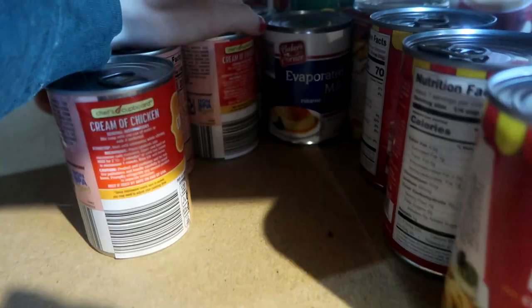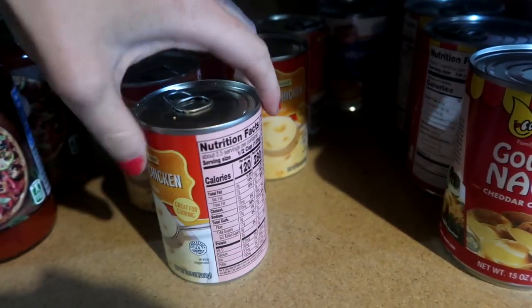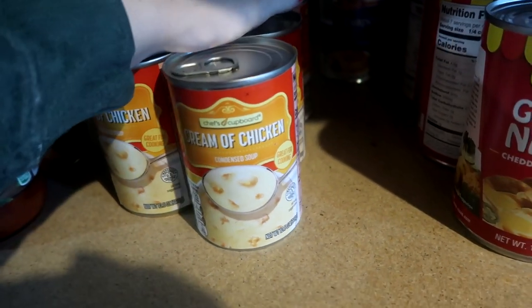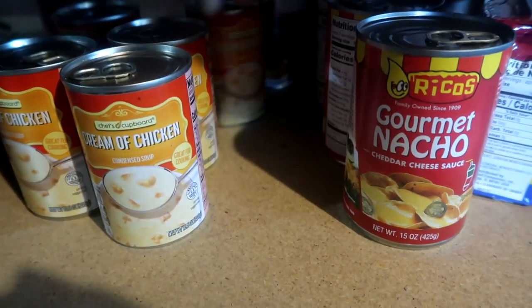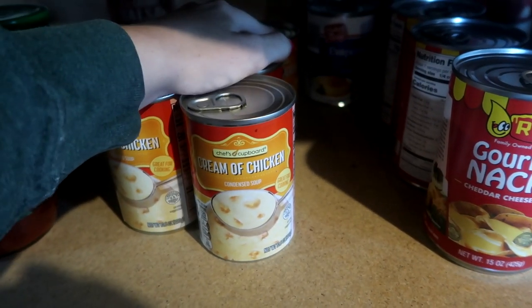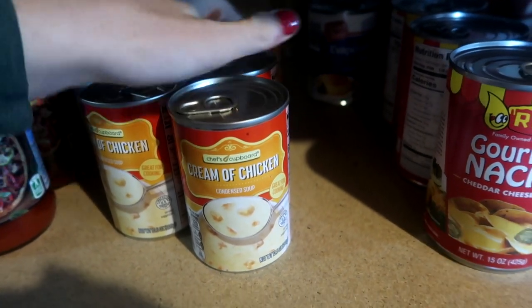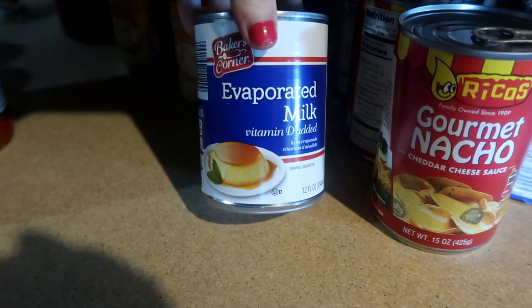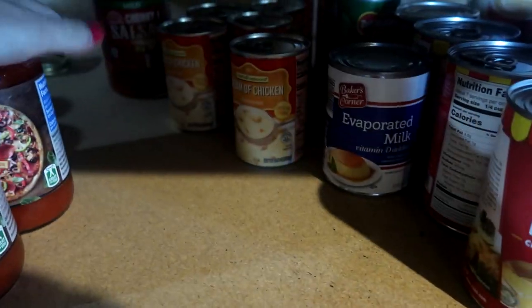Just a couple things of cream of chicken soup. I go through a ton of this in the fall and during the holidays for casseroles and different crock pot meals. So I think this is just what I happen to have left. A handful of cans. So pretty quick here, I'm gonna buy probably two flats of cream of chicken and two flats of cream of mushroom from Aldi. And that will last me the rest of the winter, hopefully. A thing of evaporated milk. I'm pretty sure I bought this for a recipe and never used it, but it just gives you an idea of what we keep down here.